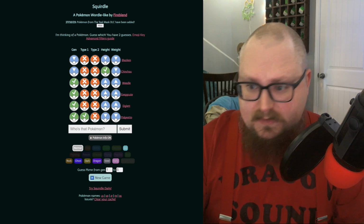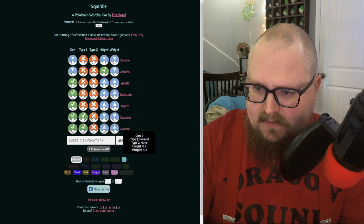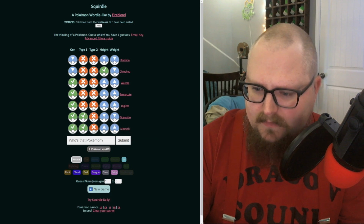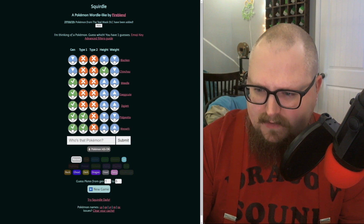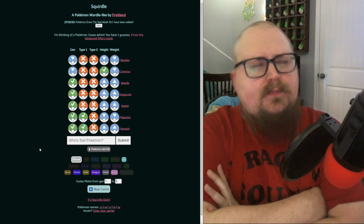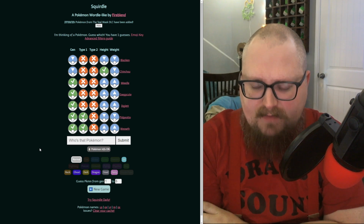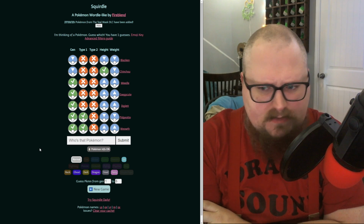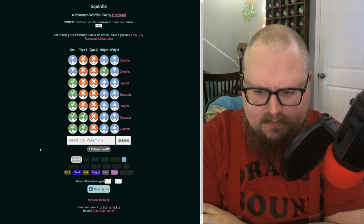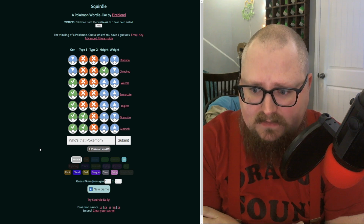Meowth, perhaps? I think once we narrow it down... No, that's an X, so it does have a secondary type. Oh, it has to be one of the ones that got changed to be normal fairy. Because otherwise there are no normal dual types in Gen 1. What got to be normal fairy? I think this is our last guess.